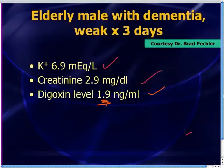So what are you going to do? Well, Dr. Peckler and his colleagues went straight for giving Digibind, which is perfect. And it turned out that when this patient got Digibind, the rhythm went right back to normal. The patient's rhythm quandary was solved.